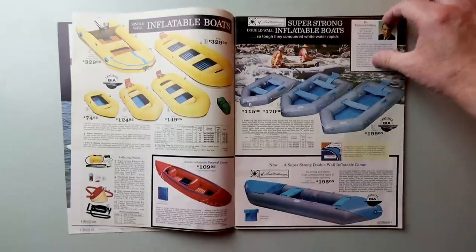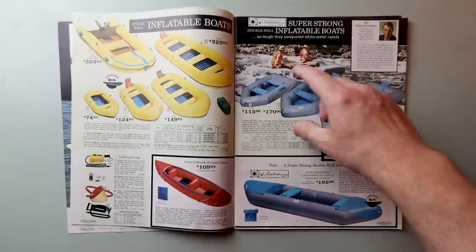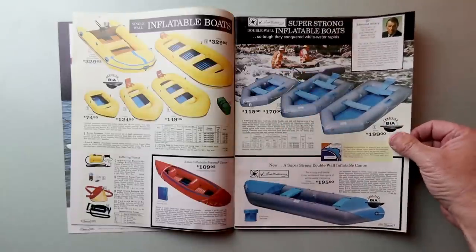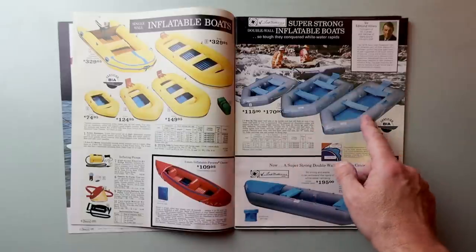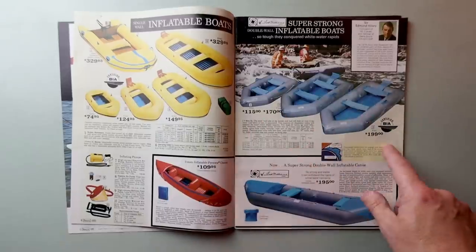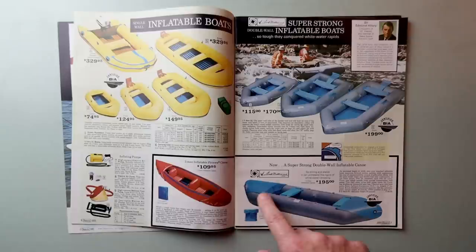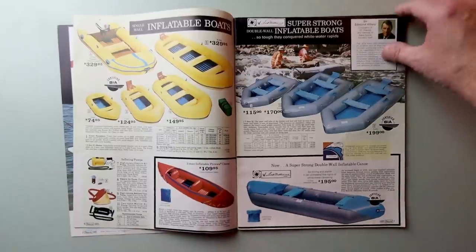And here we've got some other super strong inflatables. And, yeah, this is definitely meant for a little more river fishing as well. Three models here ranging from $1.15 up to $199. And this one, what is this? Super strong double-walled inflatable canoe. Man. Canoe trip.